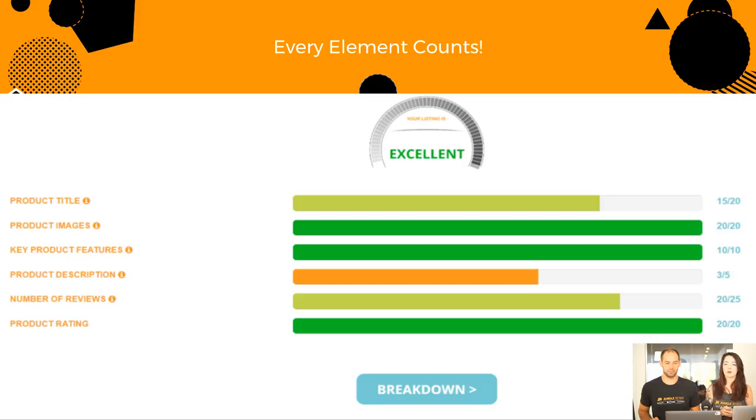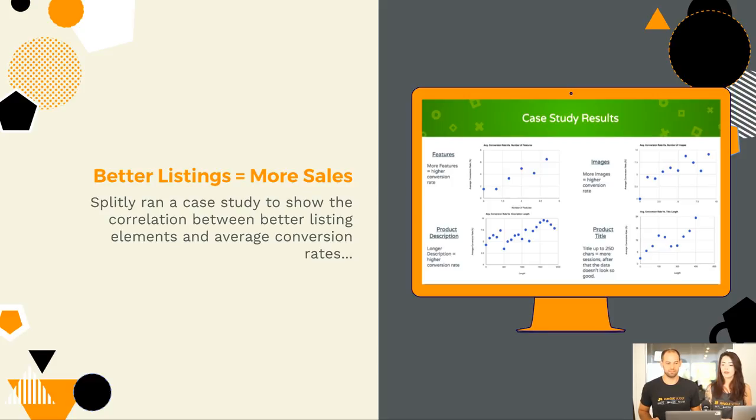But really, to get an excellent grade for your product listing, you need to have really good elements on each part of your listing. And better listings equals more sales. So Splitly, which is one of the tools in our toolkit for optimizing and testing your listings moving forwards once you've launched your product, we ran a case study to show the correlation between a good listing and the average conversion rates. And this was even just looking at a basic level: does the title use up all of the characters? Are the features using up all five feature bullet points? How many words does the description have? And across the board, we found that the better the listing, the higher the conversion rate.